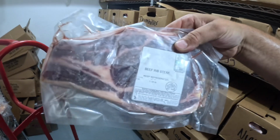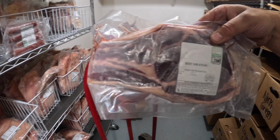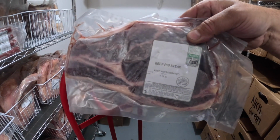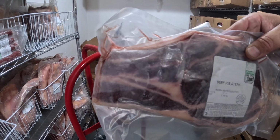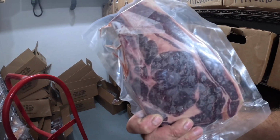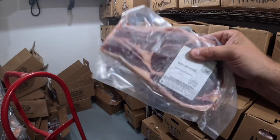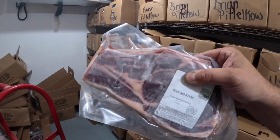Take a look at that rib steak. You said that you can't have any fat on grass-fed beef. Whoever said that is sadly mistaken, because you can see there's good cap there, great marbling on that steak. So that's 100% grass-fed, grass-finished beef right there.